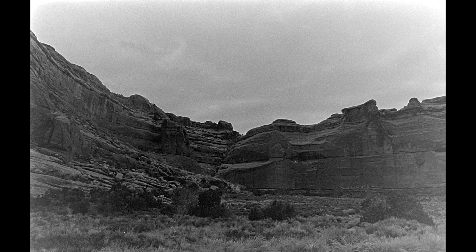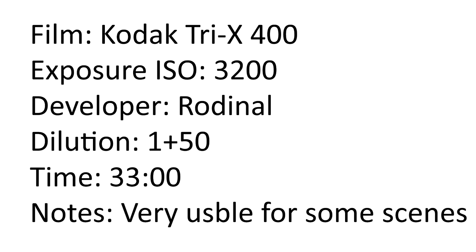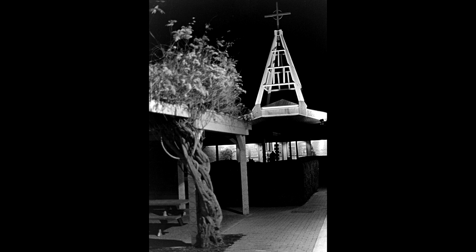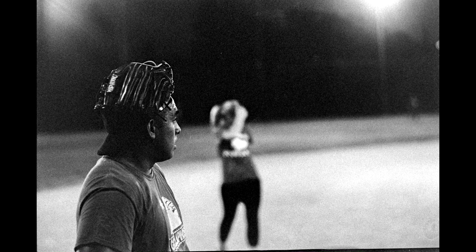Now, the massive development chart lists times for at least one developer for Tri-X from 50 ISO up to 3200 in third stop increments. So whatever ISO you shoot it with, there is some developer combination available with existing data on the massive development chart. There's so much information about how to use this film out there at your fingertips that you basically won't ever have to pioneer anything that you do with this film, and that's really fantastic for making sure that whatever you do to this film, you're going to be able to get somewhat consistent or quality results.